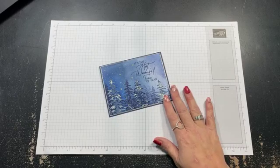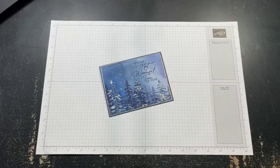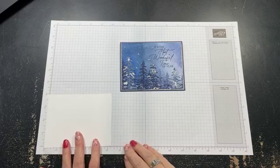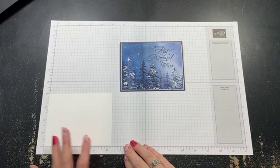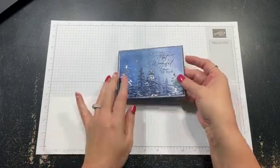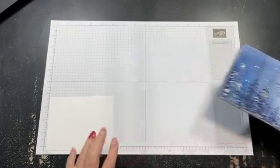Okay. Back to our card. We're going to go ahead and get started. What I've done is I have taken a piece of basic white, and this is going to be what we're going to ink blend on. And this is 5 1/4 by 4. So 4 tall, 5 1/4 wide. That's this piece, what you see right here.